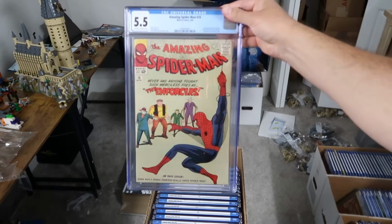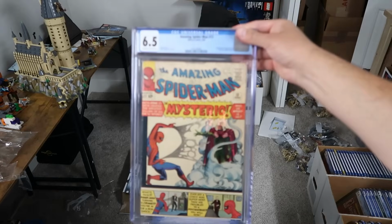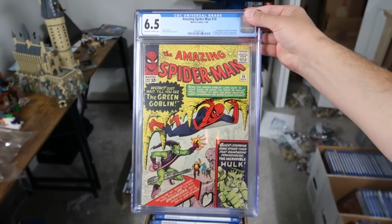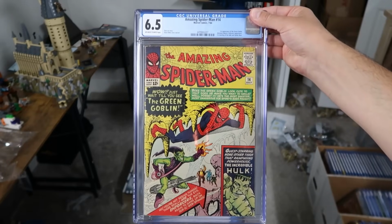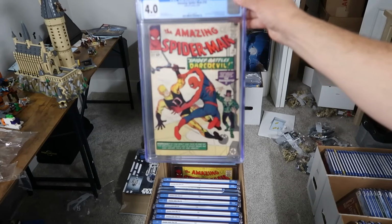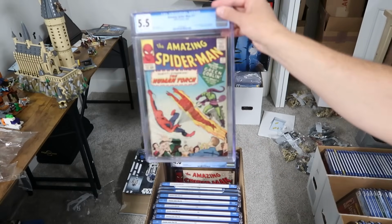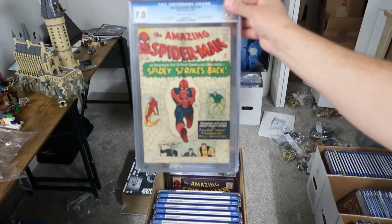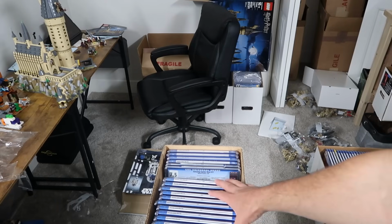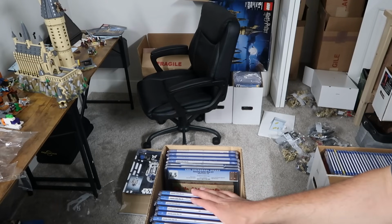And then it jumps to number 10, number 13, first Mysterio in a 6.5. Number 14, there's a good one, in a 6.5, first appearance of the Green Goblin. And then we've got 16, first meeting of Daredevil, 17, 18, 19, 21. And then a really nice run here from 27 on up.